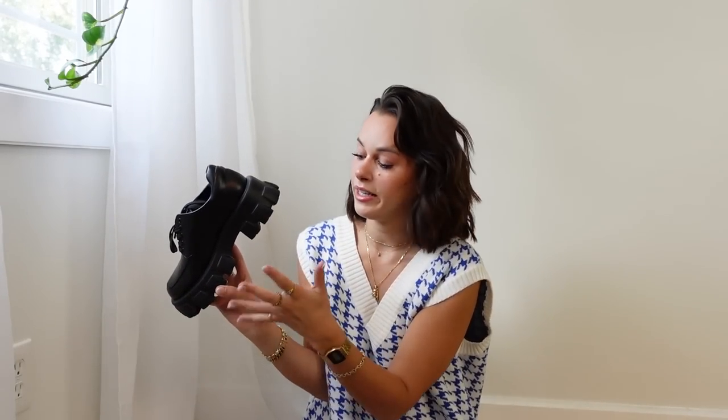Are they like Oxfords? Is that what they're called? Loafer kind of shoe? They were super trendy last year, but I will continue to wear them because, again, they're just something I love.